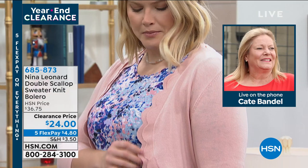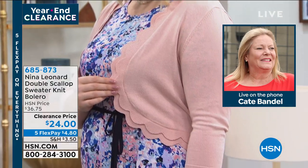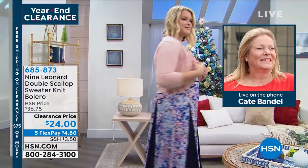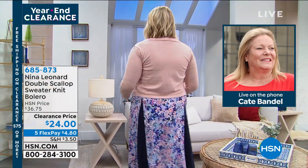Kate, real quick, because I know our time together is coming to an end. Why are you guys so famous for your little boleros? Because of the fact that they actually give you the coverage that you want. They cover the bra. They come down to the waist. We call them boleros, but they're a little bit more of a bolero jacket. They represent a short jacket because they give you that beautiful curve.